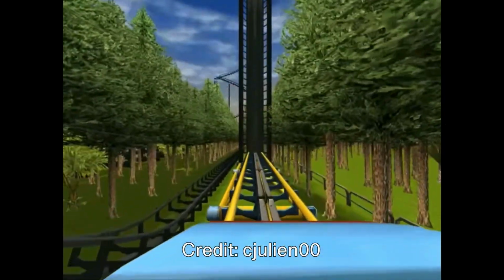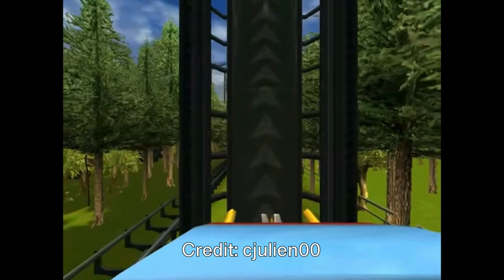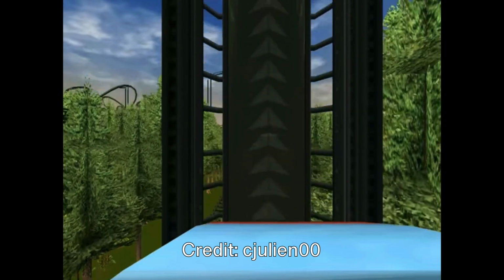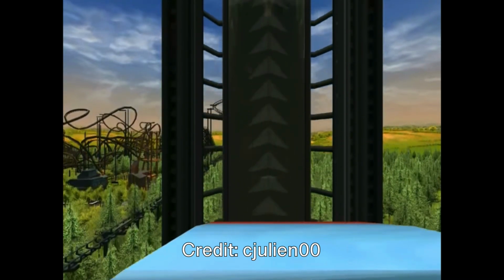So, for any of you Roller Coaster Tycoon 3 fans out there, you're going to get a kick out of this one. Have you ever seen the Tilt Coaster in Roller Coaster Tycoon 3? This is a very popular model and is obviously based off of Gravity Max, but did you know that that other way to tilt actually was a patent?